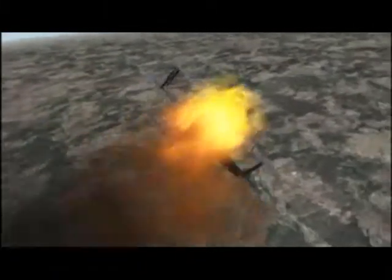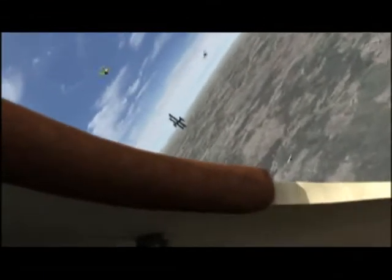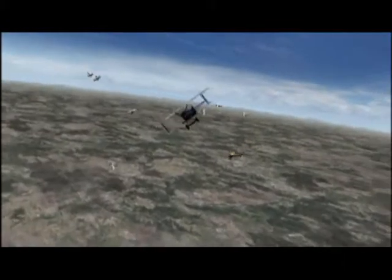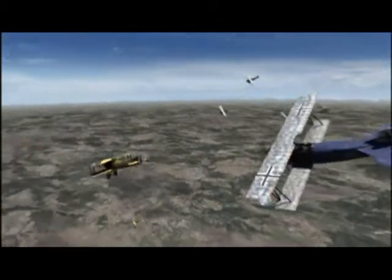Two down. But knocking the Hun aircraft down may play to Brooks's disadvantage. It was being surrounded that saved me thus far. The Germans could not shoot at me without being in their own way most of the time, or bringing one of their own aircraft into the line of fire.